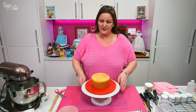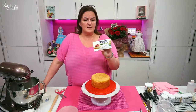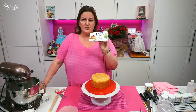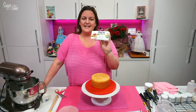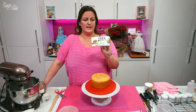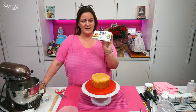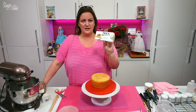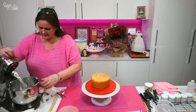And then you can use this product called Trex. Now I've got to be honest, when I watched this years ago myself, I thought, Trex? Well, we're not using that, that's lard. But it isn't lard, it's actually vegetable fat. So you're fine to eat it, okay? So it's white in colour, and I think Simon has just got the camera on there.